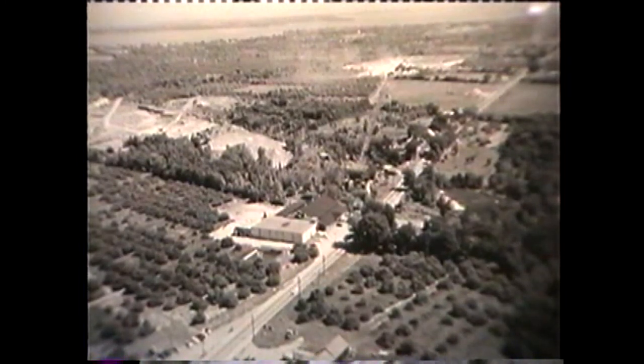And now we're looking back at the quarry, and you can see in the distance, straight to the back, the buildings and the cloud of dust over it, which was from the kilns where they were making agricultural limestone and bagging it. Very dusty operation.